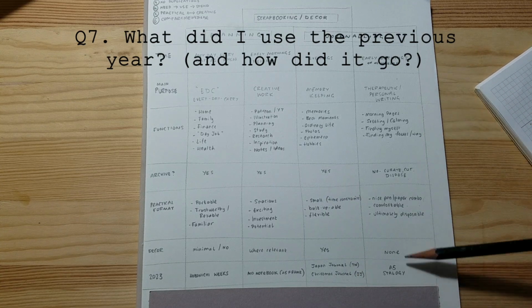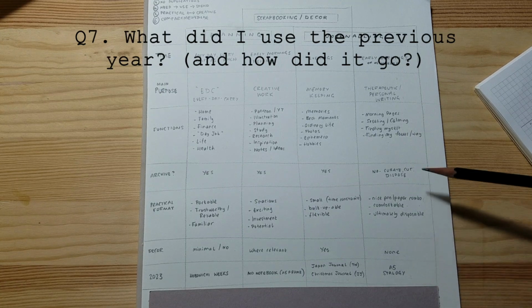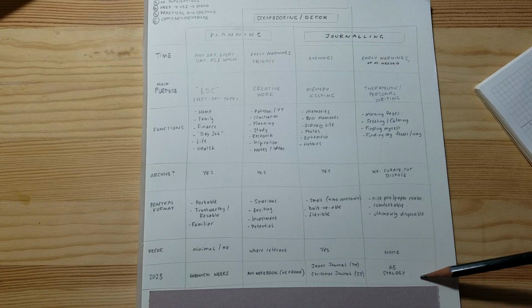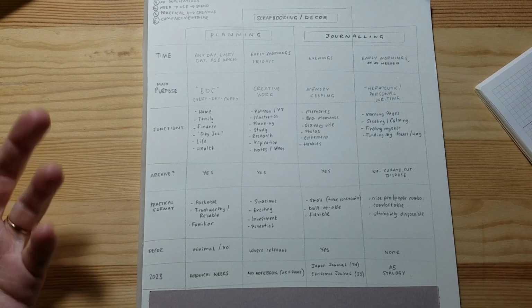For my morning journaling, my therapeutic personal writing, I have been using an A5 Stalogy, but I think that is going to change because it's a bound book. It's a gorgeous book, but like I said, I don't want to keep it. I want to create, cut and dispose. So this definitely has to change. Having gone through all of that, that's the point.